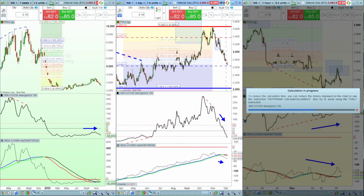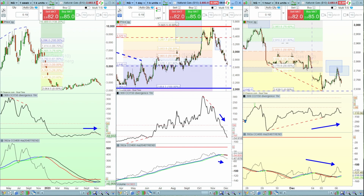So at the moment, potential retrace on all charts. And we may see, especially on the hourly, but I wouldn't be going long anytime soon until we see some bullish movement on the daily at least, to be more confident.